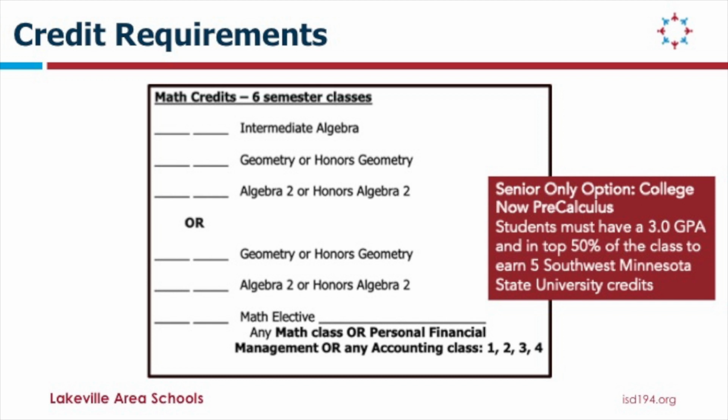Some students might have had geometry in 8th grade. That does count as a math credit, so you would already receive that. And then they would go algebra 2 and then a math elective.